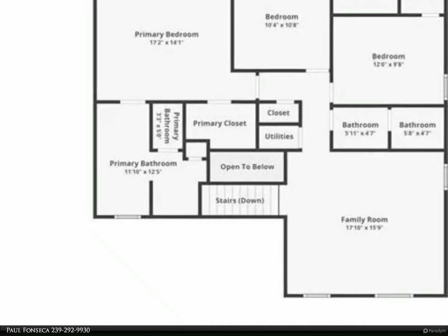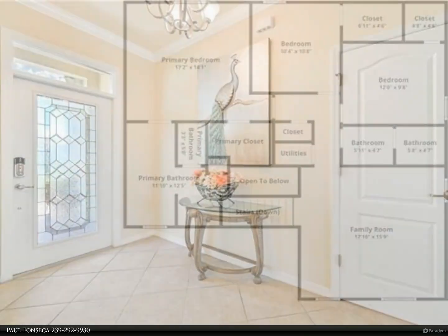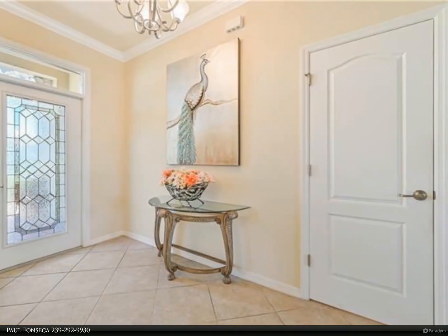With over 2,600 square feet of living space, this 4 bedrooms plus den, multi-purpose room, 3 full bath home offers a lot of home for the money.